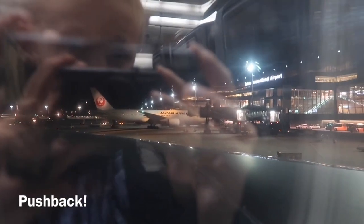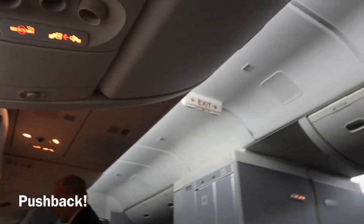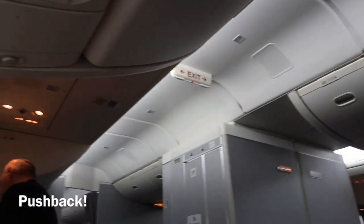Now it's time to push back. We push back 15 minutes before takeoff, and 10 minutes before taxiing onto the runway. It was a very nice taxi onto the runway.